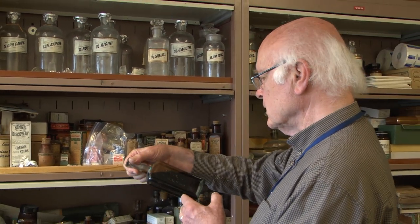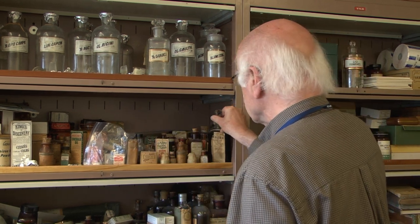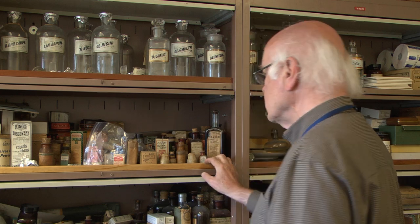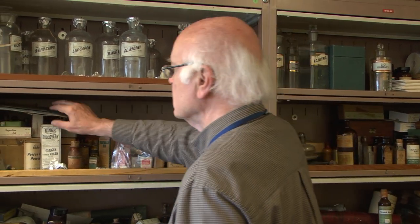The bottle is quite elegant. Dr. Van Wert's balsam, this is called, because it has oil of balsam in it. Anyway, so we have more of those here. As I said, it's an eclectic collection.